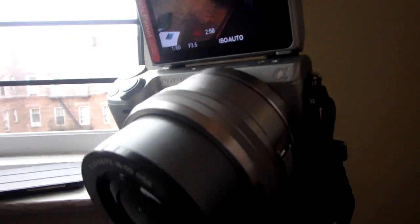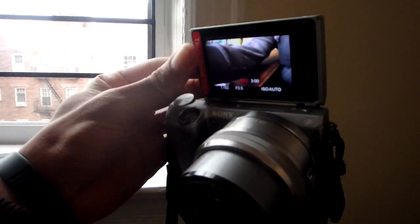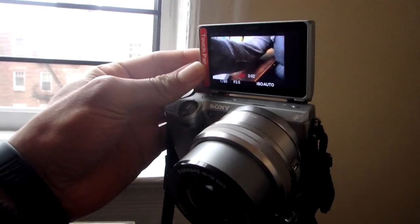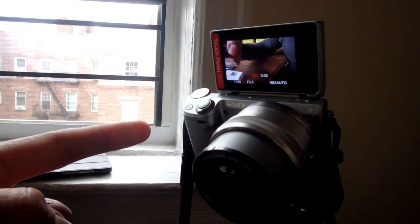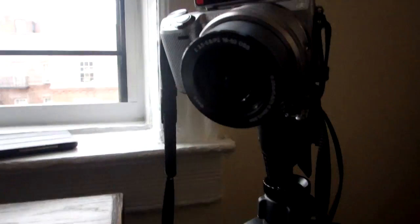NEX-5. Awesome camera. What I like about it is this flip screen, which is important for me doing YouTube videos, because a lot of times I'm talking, when you see me making a video and I'm talking into the camera, I'm using this, you know what I'm saying? Like a lot of the time.